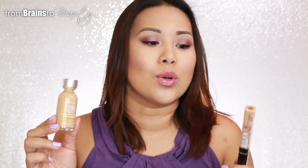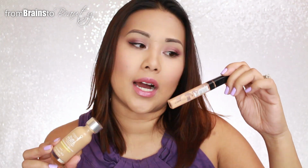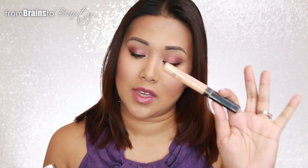I repurchased it a bunch and actually I have 2 of these. Because I don't know why. Oh, I got it on sale and I was like, you know what, I go through it so quick, it's okay if I have 2. And then the other one is the Maybelline Fit Me in medium 25. Favorite under eye concealer. Frequency should define my favoritism, and if that's the case, this one's totes my fave.